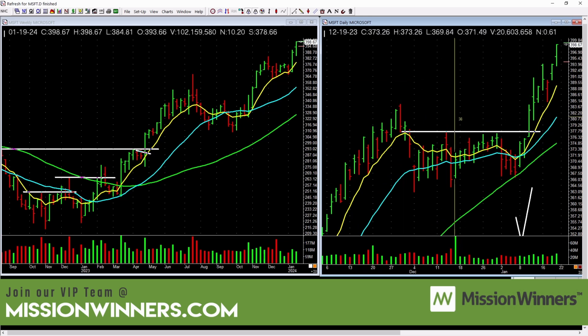Microsoft, see the clean and simple flat base here? There you go. That was a buy, and we bought it. We're in great shape. We want to add it. It's in good shape. We're just going to let it work and see where it goes. That's it. We don't need to overthink it. Watch how it bounced off the rising ADMA. Trending, closing near the highs. MAXLIST stocks. I love them.